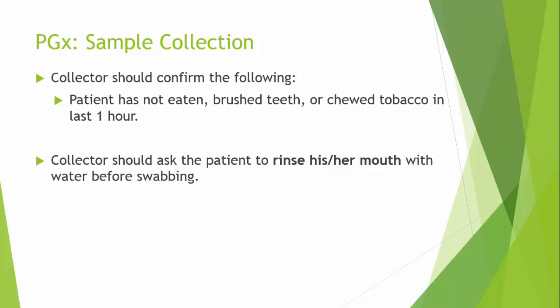One thing I would recommend is to say to the physician practice, look, it's very important that the patient hasn't eaten, brushed his or her teeth, or chewed tobacco in the hour leading up to swabbing. Now, the hour isn't an absolute. It's not that we can't necessarily get away with it being 30 minutes or 40 minutes. It's just that an hour seems to really maximize the chance that we're going to get a good swab.